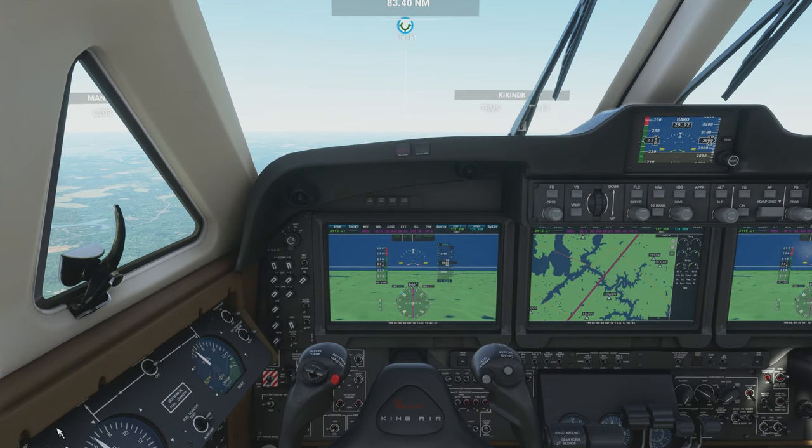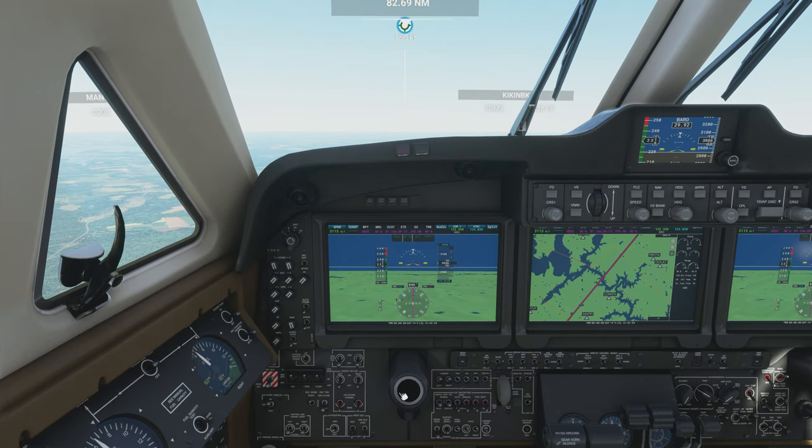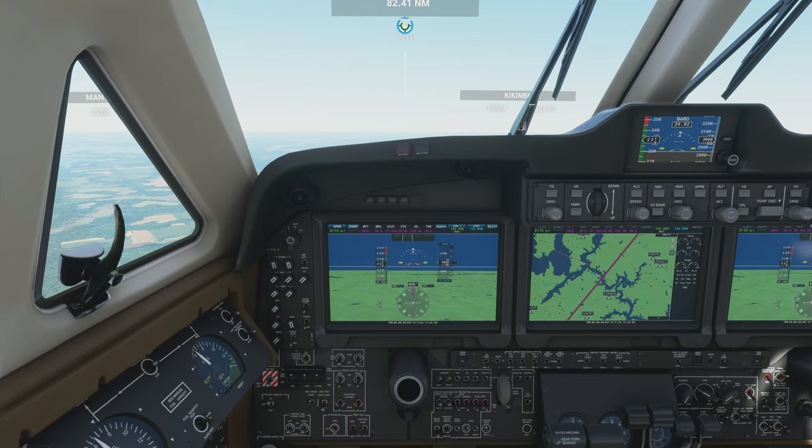It's also got buttons for de-icing, pilot heat, master battery switch, and all that sort of stuff. It's pretty nice. I'll put a picture at the end of the video.